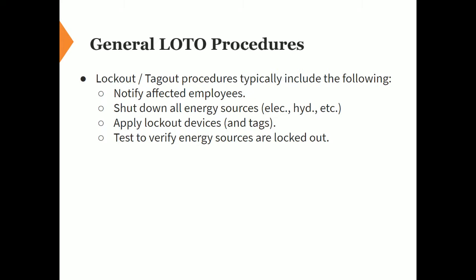Okay, and then when we try to turn it back on, if it doesn't work, we're going to switch it back down to off. That's what we want to have happen. If we test it and it turns on and then shuts back off quickly, we're going to test it a couple more times to make sure that was just maybe some stored energy leaving the system. But if we turn it on and it runs and keeps running, we have a problem. That means we did not properly lock it out and tag it out.